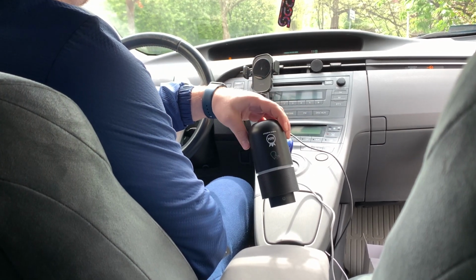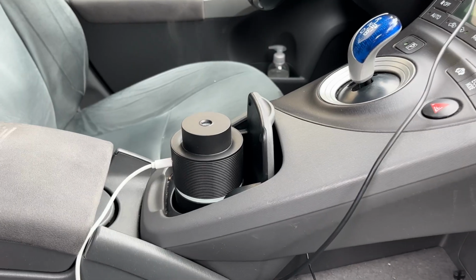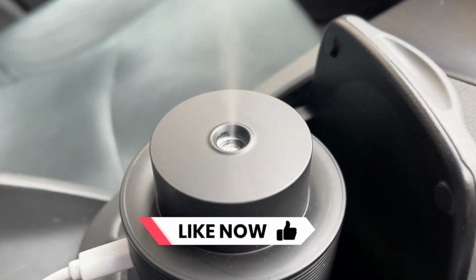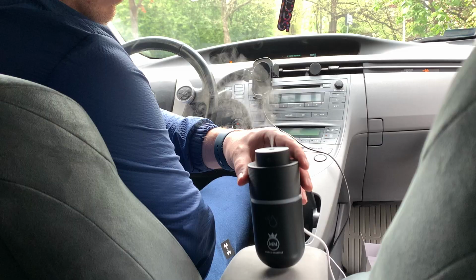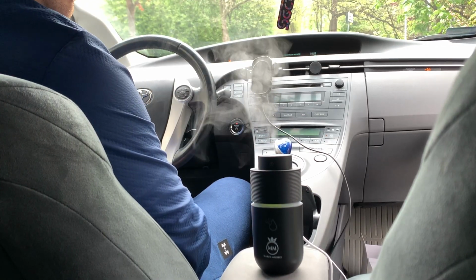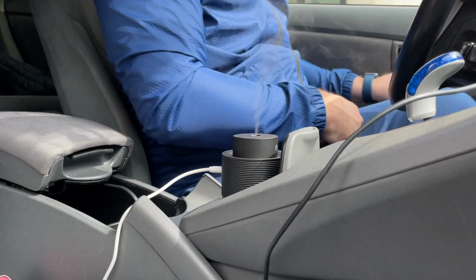The device, however, is where you have to spend a little more, but overall, I would highly recommend this car diffuser to anyone who looks for strong air fresheners, loves nice fragrances, and wants to make their daily commute a little more enjoyable. It's easy to use, portable, and long-lasting, so if you are looking for a way to elevate your driving experience, this is definitely a product for you to try.